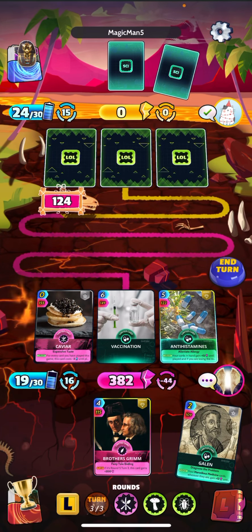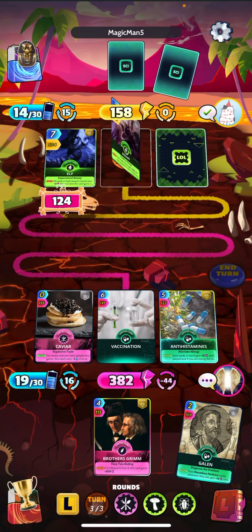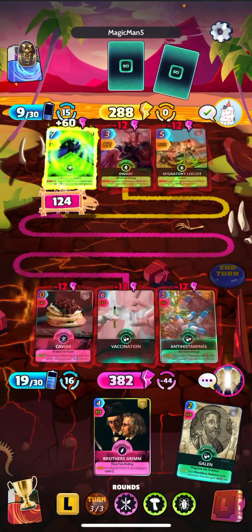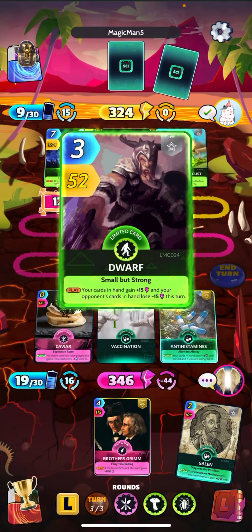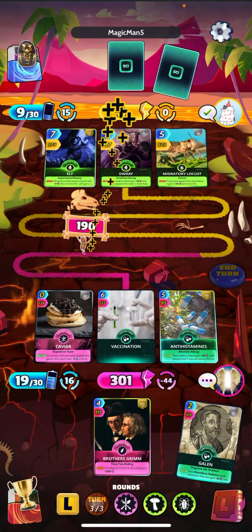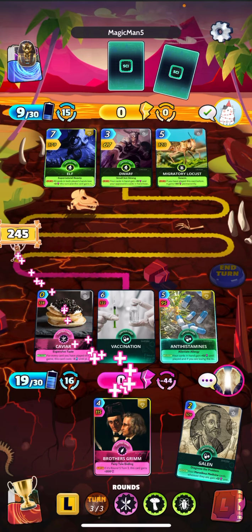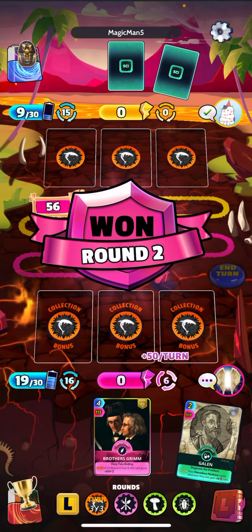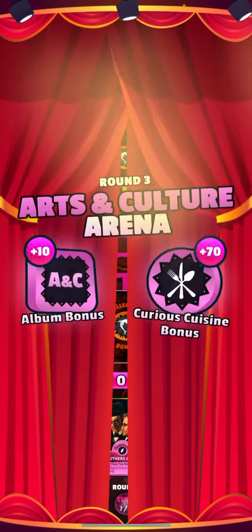Just kind of holding on to Brothers Grimm right now. I don't want to give it away that we're sitting on that card. I kind of want it to be a surprise finish if we make it to round 5, unless a situation arises where I need to play it for any reason. But for now, we don't. We're just holding on to it.